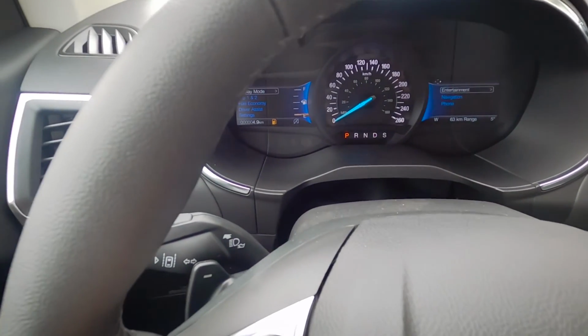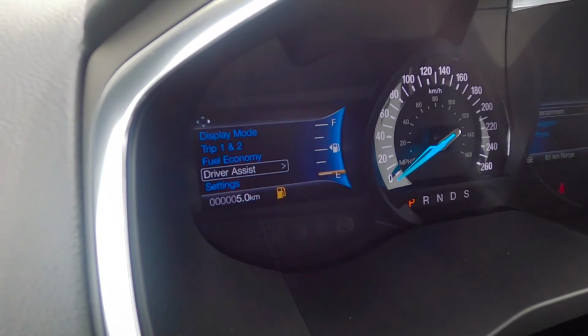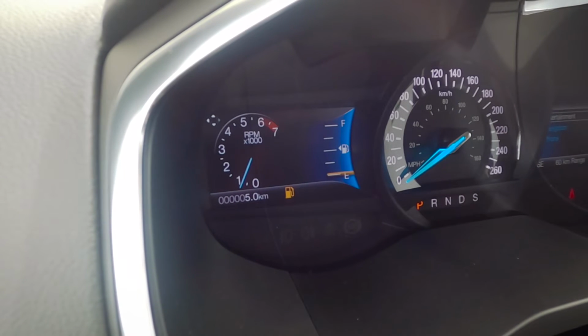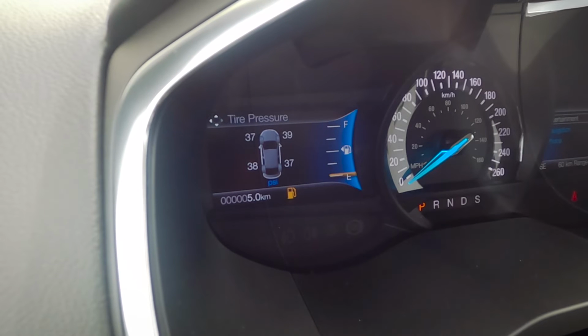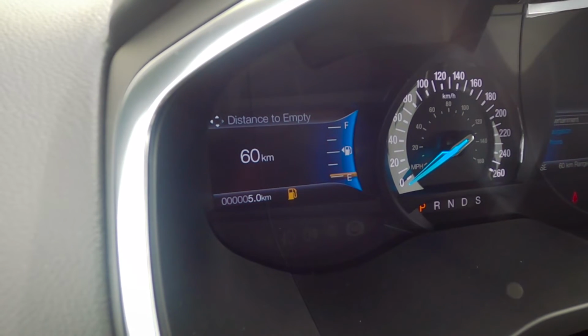Now, as we move off to the left, that's where we get into some more advanced settings. So let's zoom you in a tiny little bit. All right, so starting off at the very top there, display modes, we've got a few different options. So we've got our tachometer. We've got our tachometer with our fuel gauge, as well as the heat there. We've got our tire pressure and our digital speedometer, intelligent all-wheel drive, and then our distance to empty.